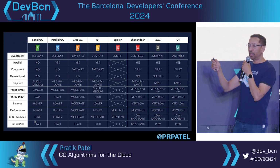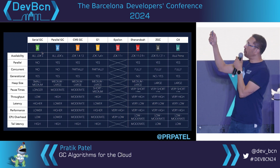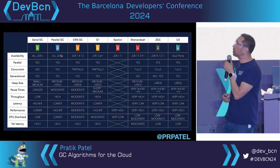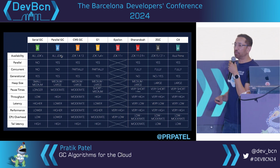On the left, you can see that we have the different categories of things that you might be interested in or that you care about. And on the top here, you have all of the different types of garbage collectors that we've talked about so far.